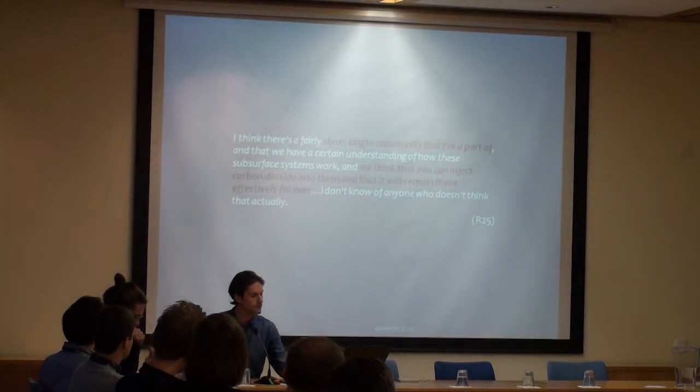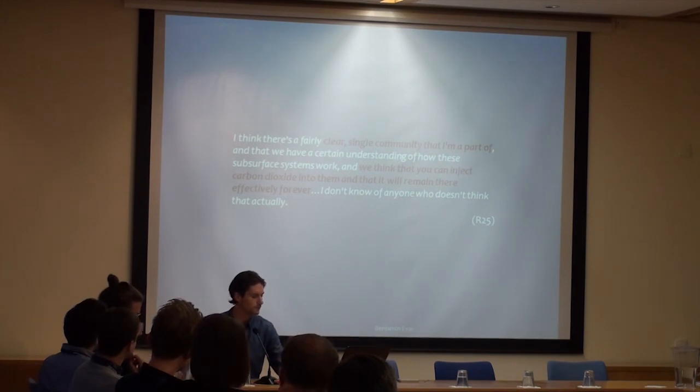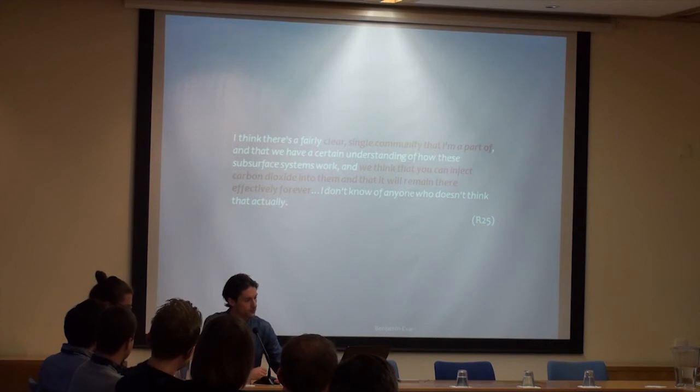Okay, so what do these people really believe is going on? Why do they believe that there's a network? Is it just something that we're making up when we choose to look at it as social scientists? Here's a quote from a well-connected, very prominent person in the network who's been part of CO2 storage for a very long time. This person said, "I think there's a fairly clear single community that I'm part of, and that we have a certain understanding of how these subsurface systems work, and we think we can inject carbon dioxide into them, and that will remain there effectively forever."